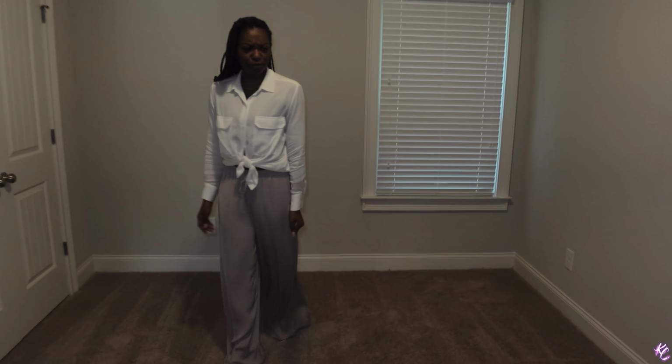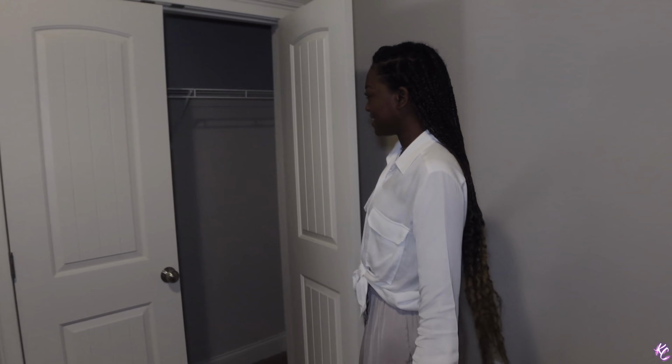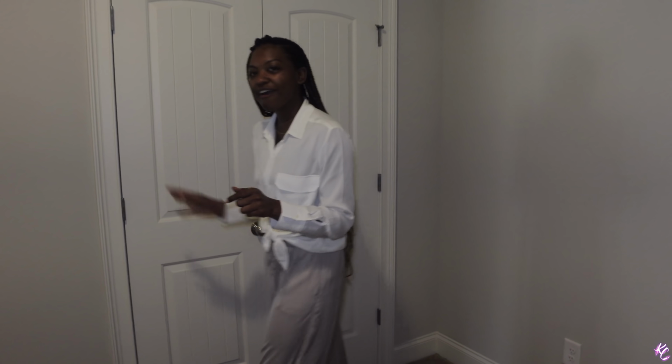It's a bigger room, I think, but it only has the one window. They gonna be okay. And it has the double door closet, not a walk-in closet. So it's like little things in each room that's like, oh, okay. That's what it'd be like.